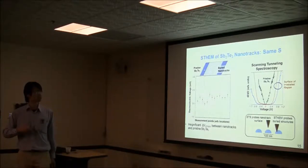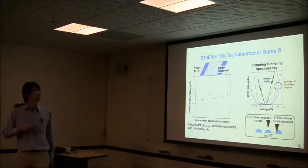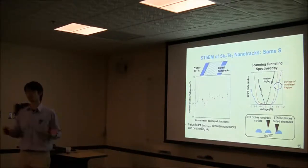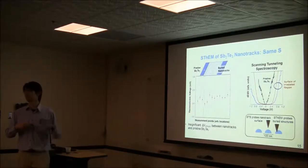Once it drops to zero, this means that you go into the band gap. Outside, the material's band gap is small, but somehow going inside, the band gap is large. And so it's not consistent with this result, because this is showing that it becomes more insulating inside those regions that have been shined with the femtosecond laser.